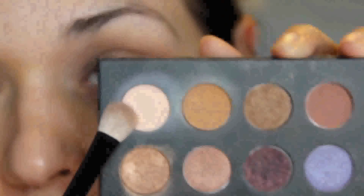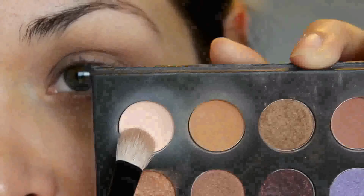Okay, first we're going to go into this top shade here, this matte cream shade, and take that in the crease all the way up to the brow bone.